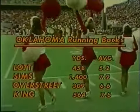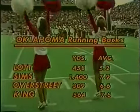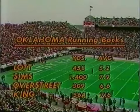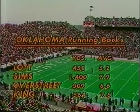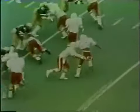The quarterback is Thomas Lott, but you see his average. You know he's carried the ball a lot. Sims at an even 1,400 yards, but look at the average per carry. King, the fullback, averaging just under 8 yards per carry. There are plenty of those at Nebraska, too.